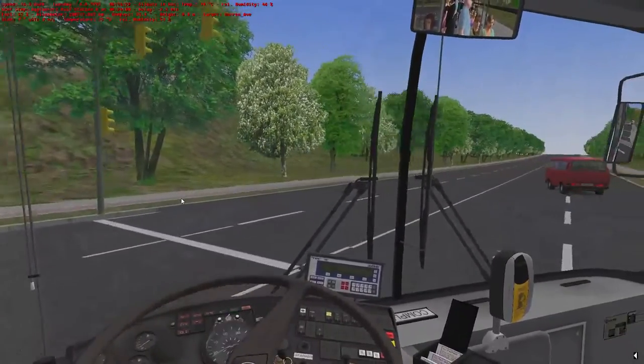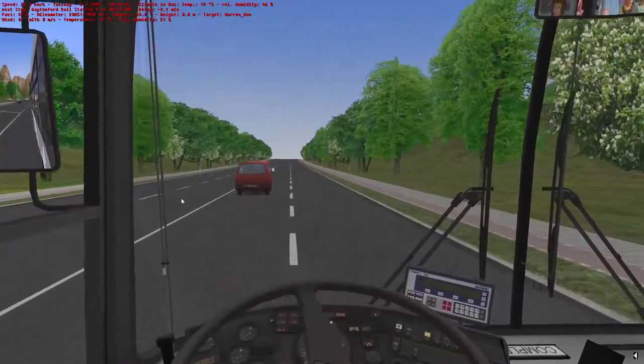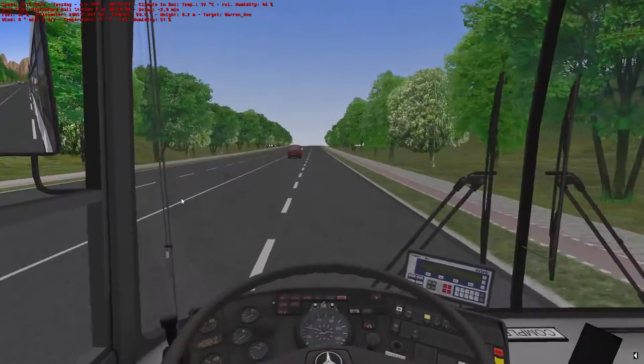Right, so here we are then, coming onto the freeway. So it's about 10 minutes of freeway now, so I'll end it here. And I'll see you on the other side.